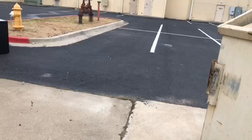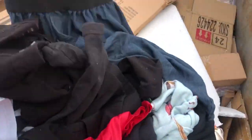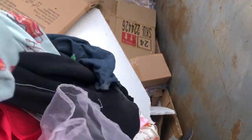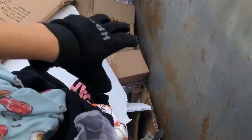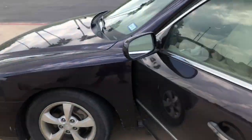I don't have a bag or anything. Look at all this clothes. A lot of clothes. It looks okay. I guess I can open my trunk. Let's see. Let's do this.